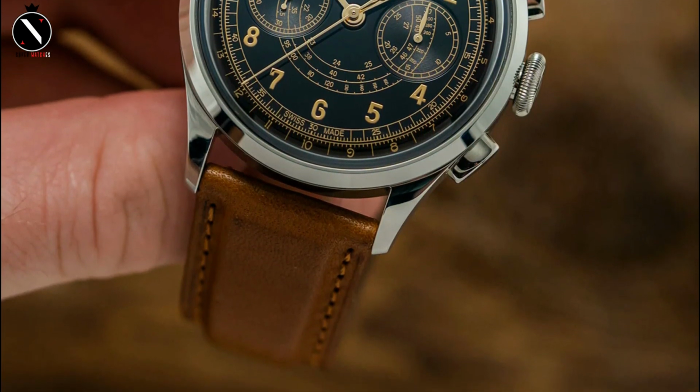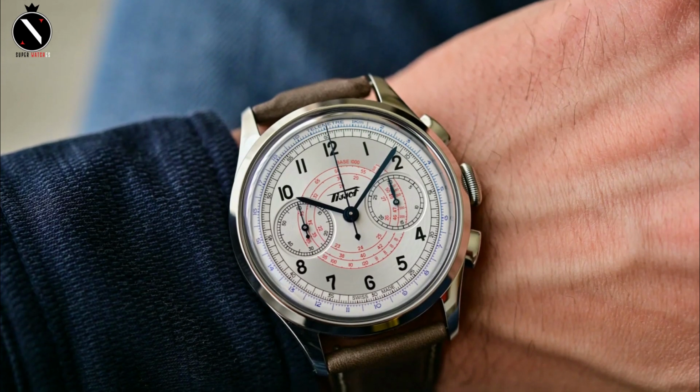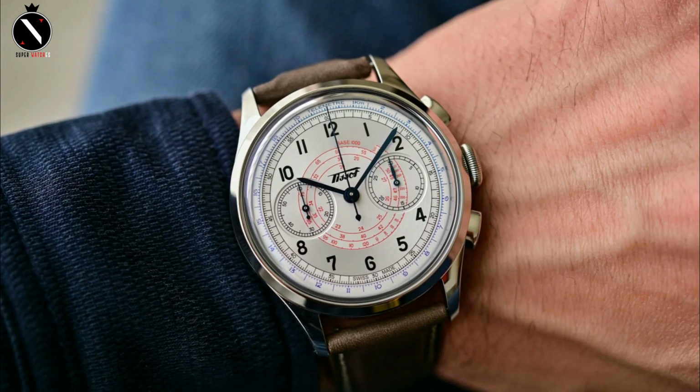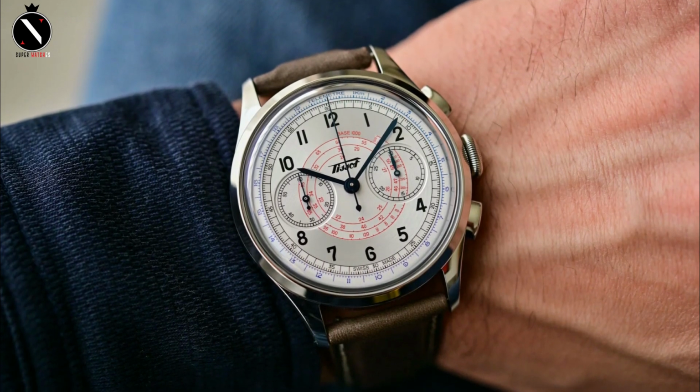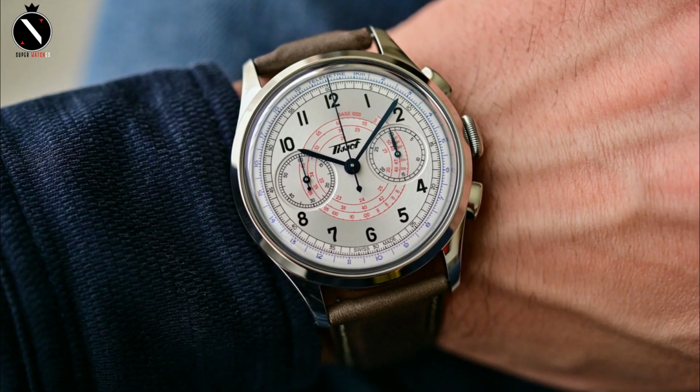At 3 and 9 o'clock, 2 subdials display the time in minutes and seconds, respectively. A 60-second chronograph index, which overlaps with the subdials, is located in the middle. This index uses the second hand while active and is nearly as wide as the main index.